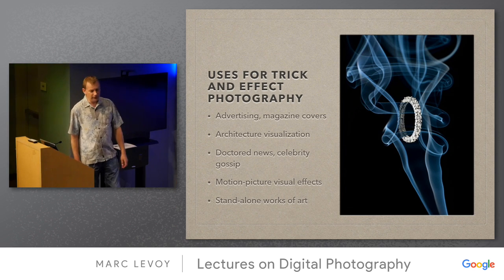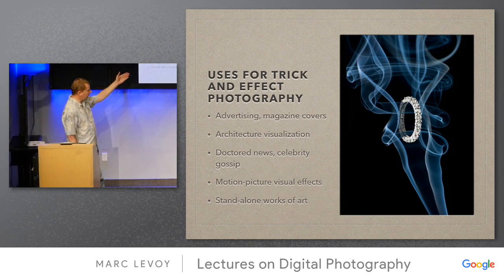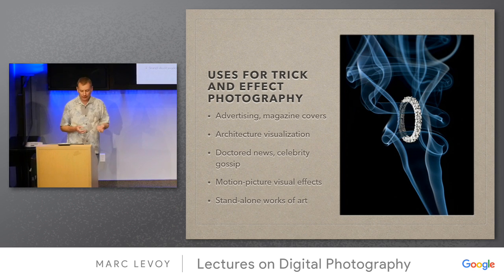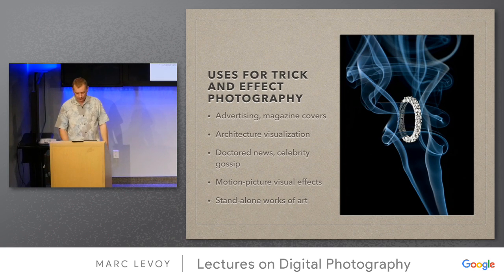Here's a picture that's obviously shot for advertising to sell jewelry. For stuff like this, the elements that go into a composite picture are shot with the final picture in mind, and then they are assembled very carefully to come up with something that looks convincing and not ridiculous. But this can be quite expensive.